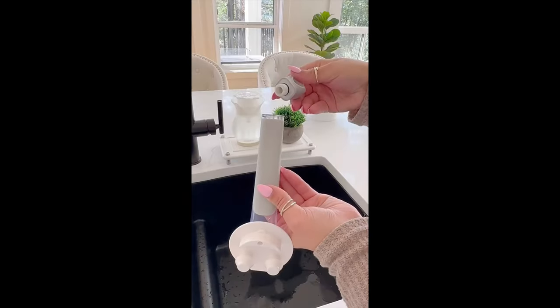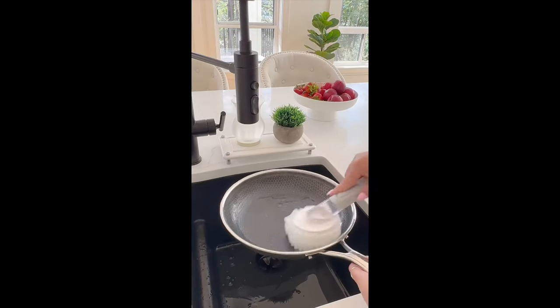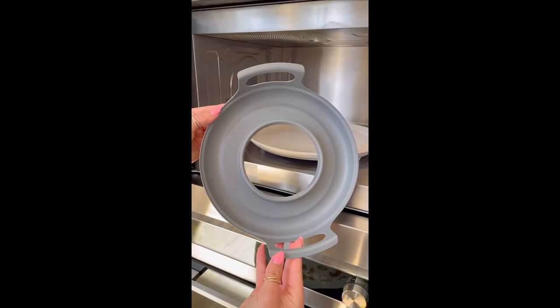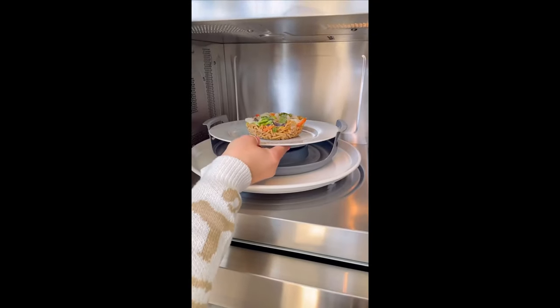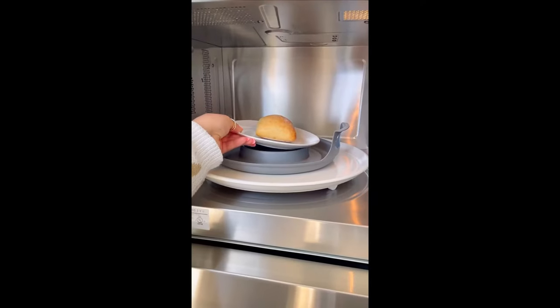And if you love the Scrub Daddy sponges like we do, grab this soap dispensing handle. You can fill it up with your favorite dish soap and just press the button to release a bit of soap at a time. This is the Microwave Cool Caddy. It has handles and it's great for preventing burnt fingers when you are removing food from the microwave. I love that you can use it for pretty much any dish and it's dishwasher safe.